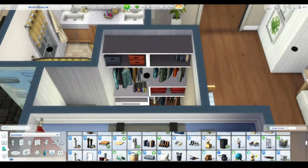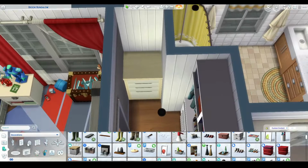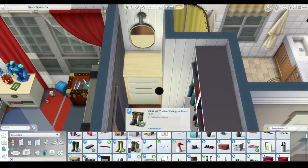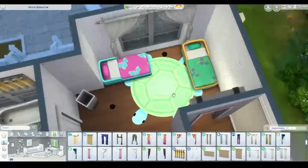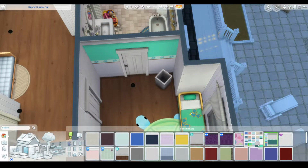But yeah, for this closet, I wanted it to have these 2 layers of clothing rack shelves, so that's what I did here, because I see that a lot in homes, and I like it. And I feel like it came out exactly what I was looking for, so yeah, that closet came together pretty easily. And then here is the toddler bedroom.